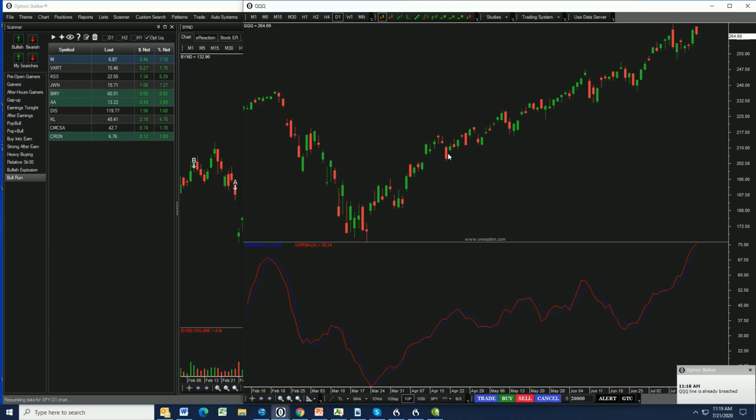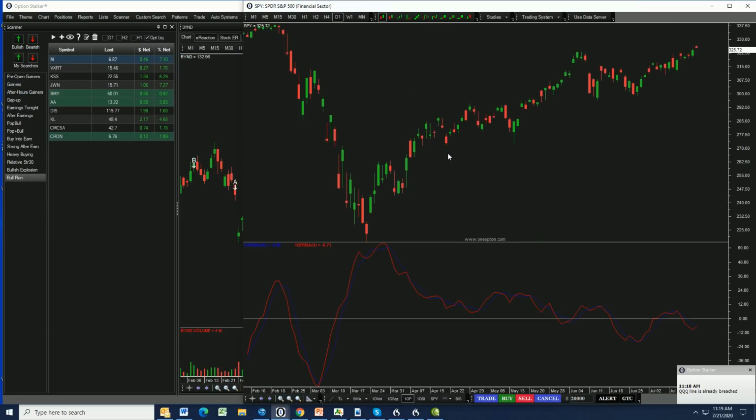I'm going to put the SPY up here. We can take a look at what it's doing. You can see this resistance level is still very strong. Look at how much time we've been spending up here. 1, 2, 3, 4, 5 days trying to get through this. Just cannot get through it. I don't see what is going to push us through if earnings can't.